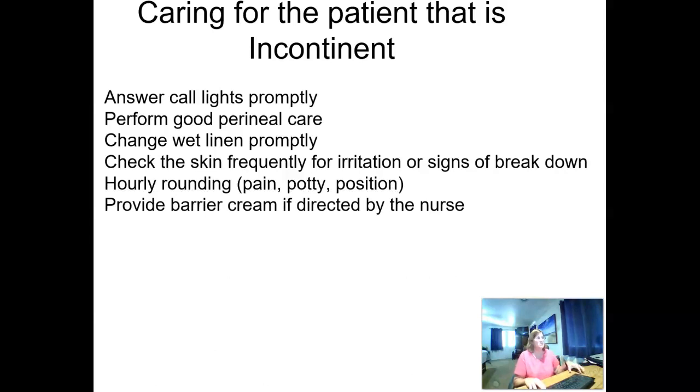Now remember, we can do topical over-the-counter ointments. Topical means on the skin. So we can provide ointment on the skin if it is an over-the-counter ointment, not a prescription medication. So we're allowed to do topical ointments to intact skin if it's an over-the-counter ointment.